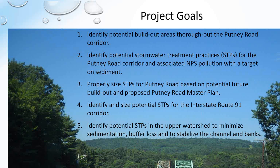But overall, we wanted to identify build-out areas first because the goal was for this to become a working kind of planning document for each of these agencies and moving forward with development in the watershed. Then we identify potential stormwater treatment practices, that's STPs we'll refer to throughout the presentation, for the corridor with a target on sediment. And then we properly size the STPs based on that build-out and the Putney Road master plan, which the town and the state have been developing together.